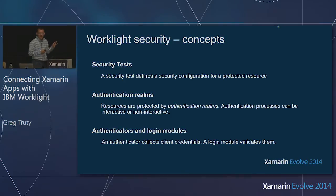From a Worklight perspective, there are three fundamental concepts in security. The first is a definition of security tests. A security test defines a configuration for a protected resource. As an example, you may want to protect an adapter. It's going to have a set of security tests. The default mobile security test that's relevant from a Xamarin perspective is that we fingerprint the device. We create a device ID which represents each device uniquely, and we want to make sure that before any request comes into the system, we've already provisioned a unique device ID such that we can understand who's calling us. This is important. If we find that one device is abusing the system, we can shut off that device.